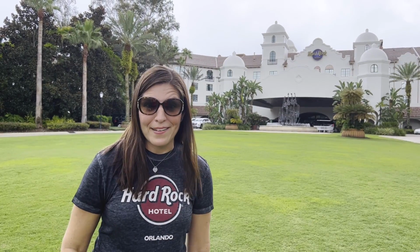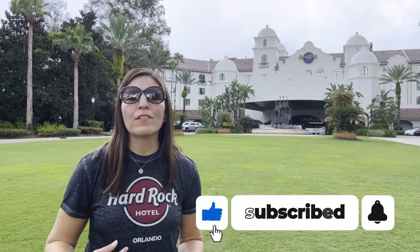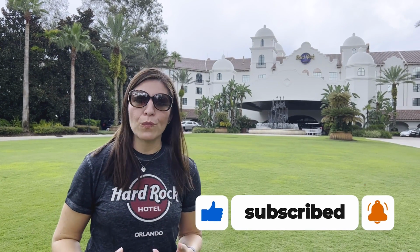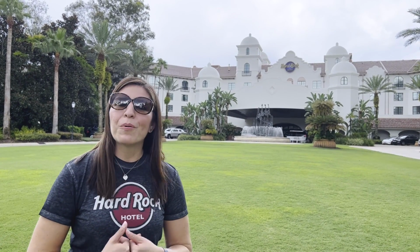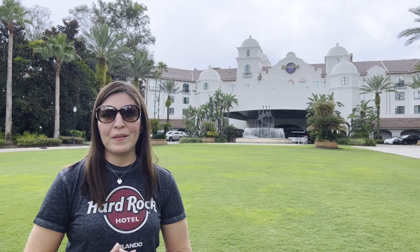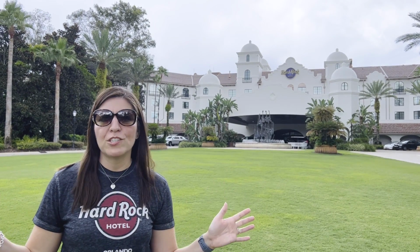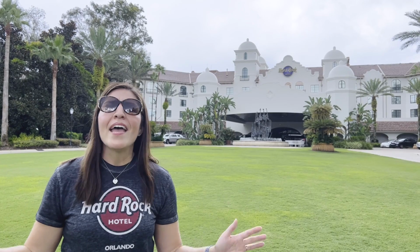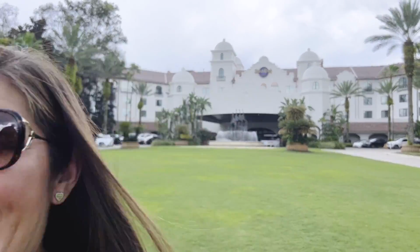I gotta do this kind of fast because the gates above us are about ready to open. One of the cool things about the Hard Rock Hotel is it was one of the original hotels here on the Universal Studios Orlando Resort area. You had the Hard Rock Hotel, Portofino Bay, and then the Royal Pacific. The architecture here is gorgeous. It is a California mission-inspired architecture, which is stunning as you drive in. The slogan here, which I love, is live your best rock style life. So rock on!